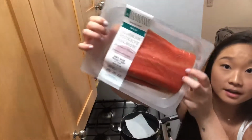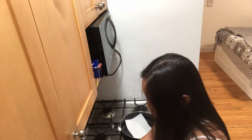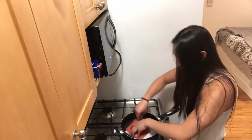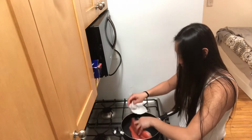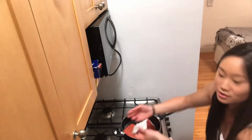I have salmon here, Trader Joe's. It is 8:30 when I'm starting to prep the salmon. I'm just rinsing the salmon. And once it's in the pan, I pat it dry while my hands are still dirty, and then I take out the paper towel, because it saves trips washing your hands.